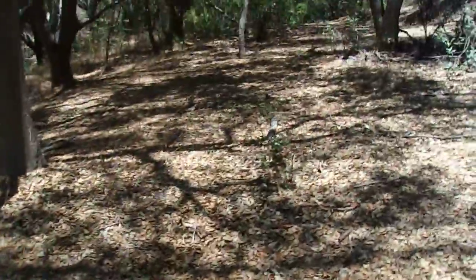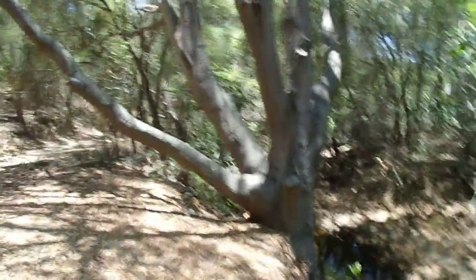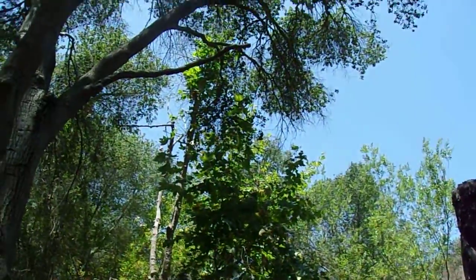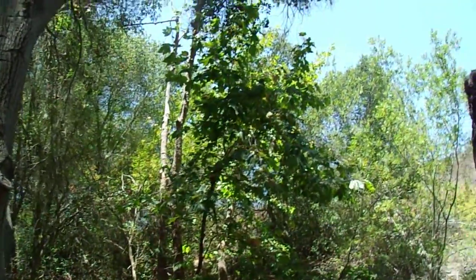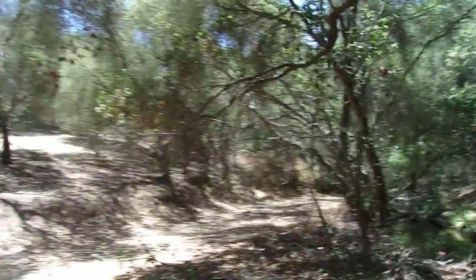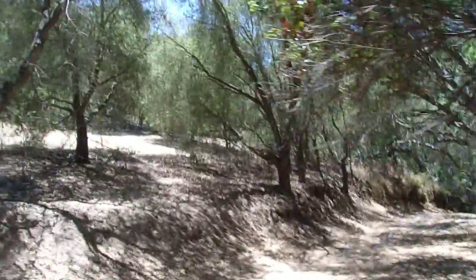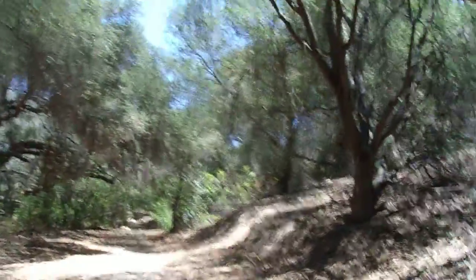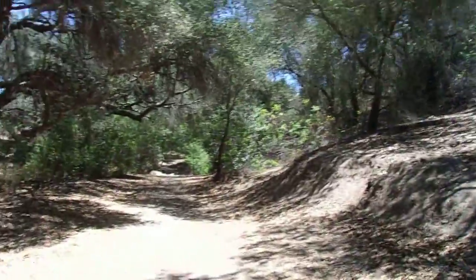Huh. Eucalyptus leaves. Is there a eucalyptus tree around here? I think that's a hybrid sycamore right there. I think that's a hybrid London plane and California sycamore, maybe. That's interesting. Alright, well, every now and then I will stop by the water to see if I can find anything interesting poking up. This is a very pretty area.